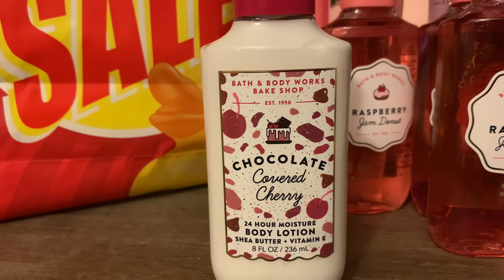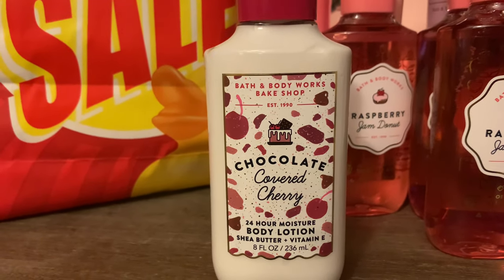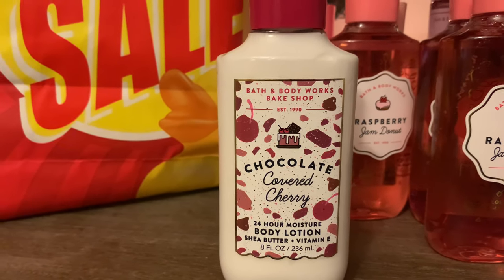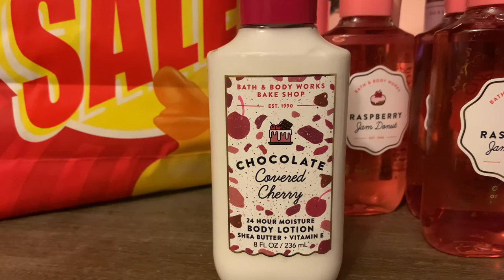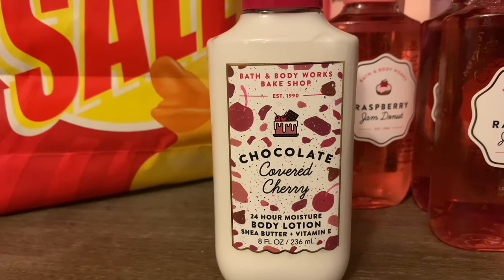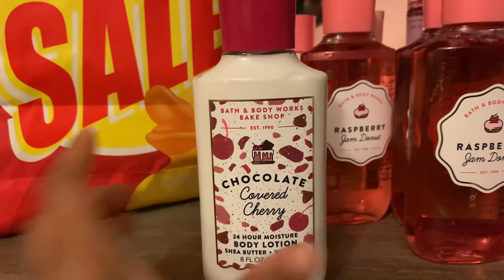I get more of the milk chocolate, and it's just blended really well with the cherry. It smells like a cherry cordial. So if you like cherry cordials, you would really love this scent. It's growing on me more and more. Love it.